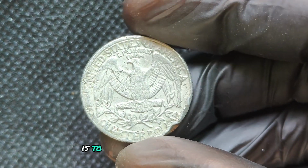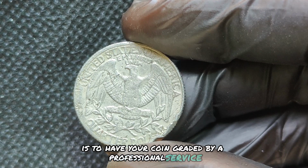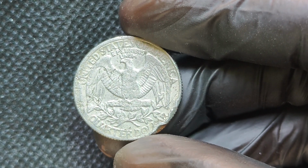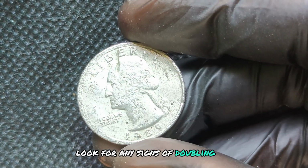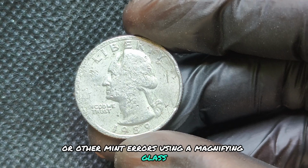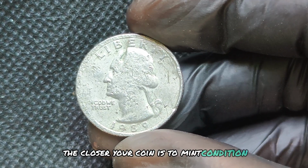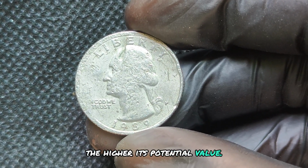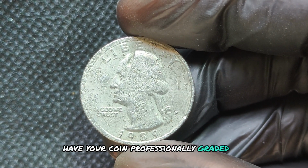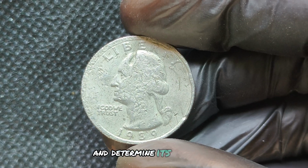Remember, the key is to have your coin graded by a professional service like PCGS or NGC to know its true value. Look for any signs of doubling, off-center strikes, or other mint errors using a magnifying glass. The closer your coin is to mint condition, the higher its potential value. If you think you've found a rare variety, have your coin professionally graded to authenticate it and determine its value.